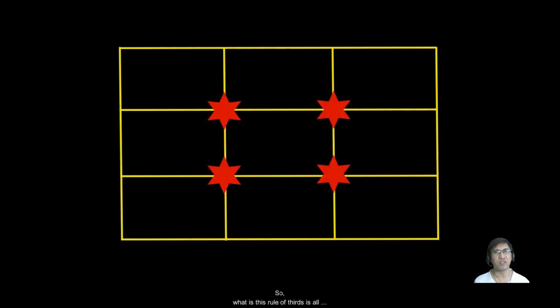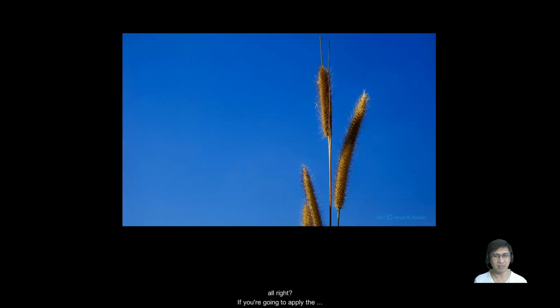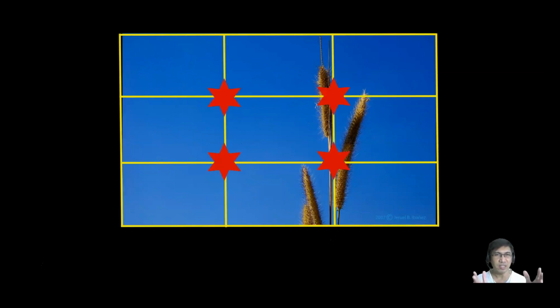So what is the rule of thirds all about? Imagine your frame, and you put this grid in your imagination. If your camera or your cell phone does not have a built-in grid, you have to imagine that there is a grid like this one, divided into 3 parts vertically and horizontally, and each time the 2 lines intersect, that's where you're going to put your subject. So for example, in this one, if you're going to apply the rule of thirds, it's in the 2/3 of the frame, counting from the left to the right.